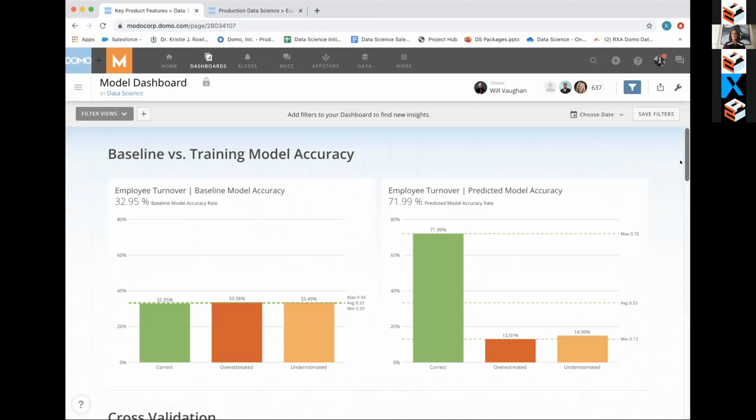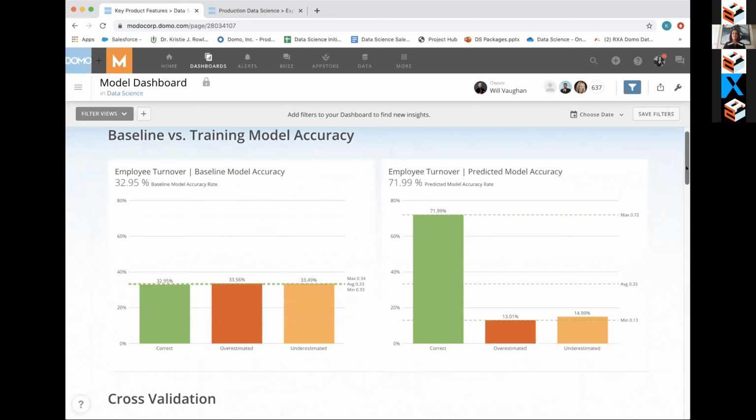The second thing is tracking your models. So this is a typical model dashboard that we might use. And the first thing that we'll do is set a baseline. And this is really important for the business to know where you've come from. It's really easy to criticize a data science model if you don't know that it's an improvement over what you were doing. And that's what we emphasize in our practice.